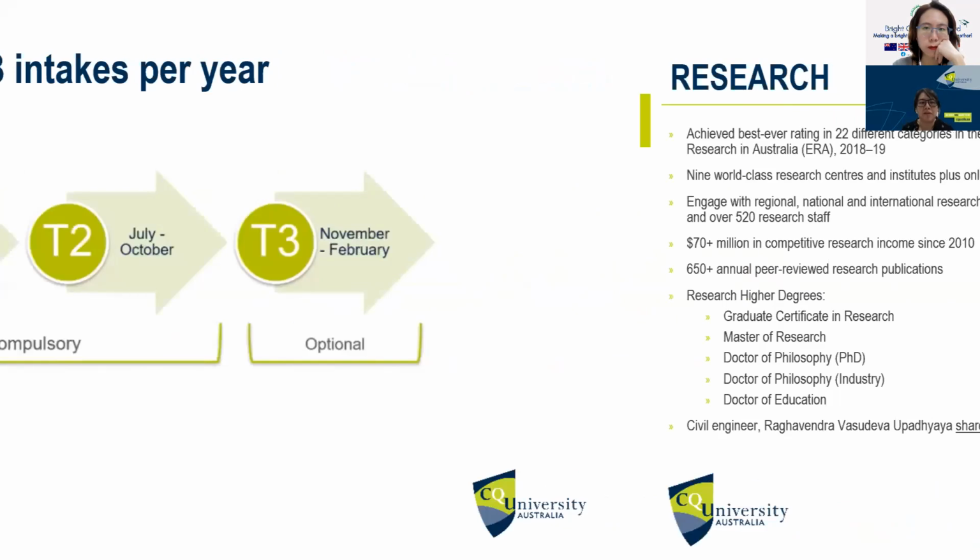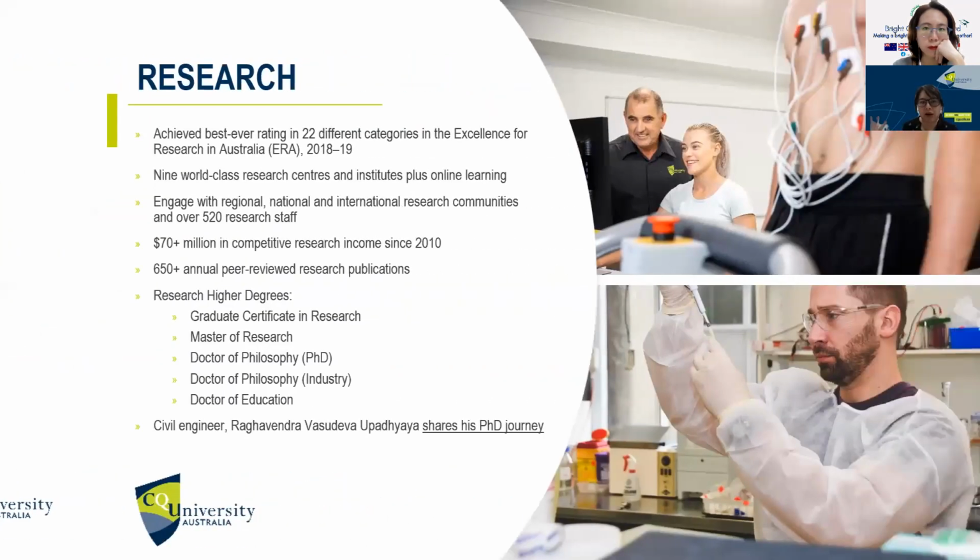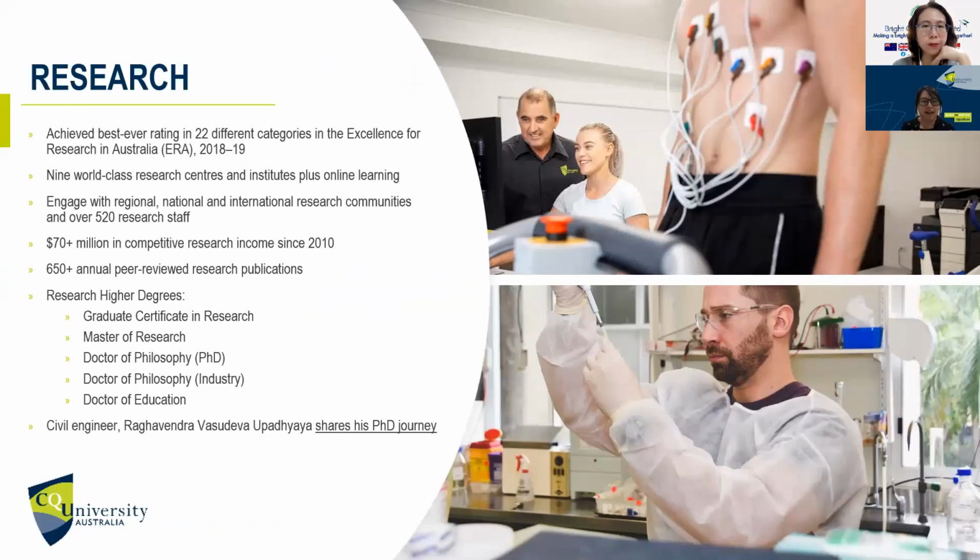First of all, I just want to go through our research courses very quickly. I don't know how many of you actually get research inquiries, but in Australia, I've seen an increase in the number of research applications of up to 30 or 40% in the last 6 to 8 months. A lot of students are asking about doing research now. CQ University is very highly ranked in the area of research. From the first point on the slide, you can see that we've won awards in 22 different categories in the 2018 to 2019 Excellence in Research for Australia, and we are one of the very few universities that did so.